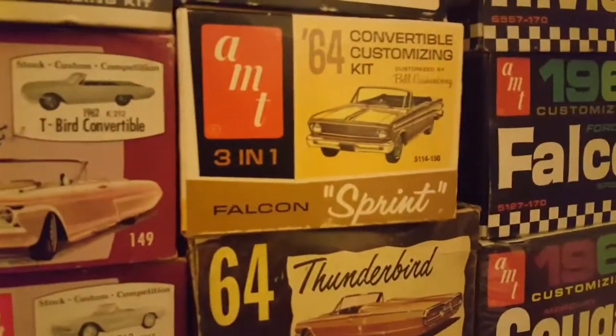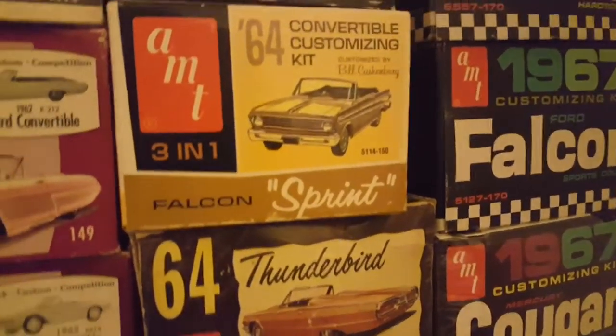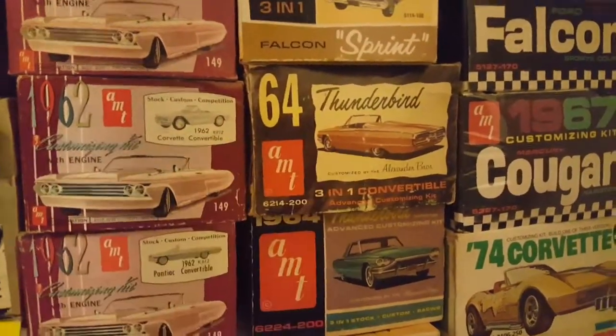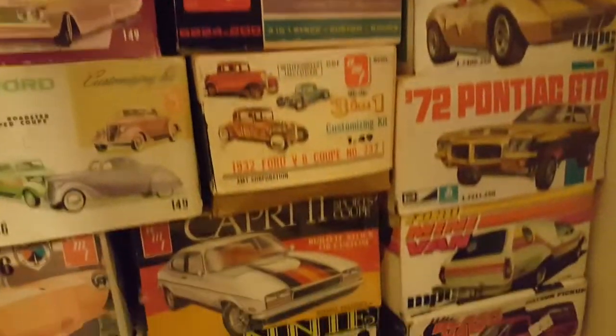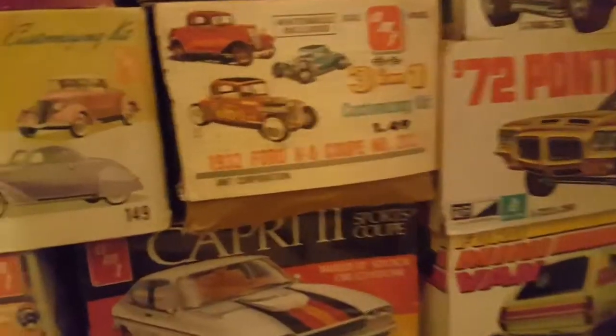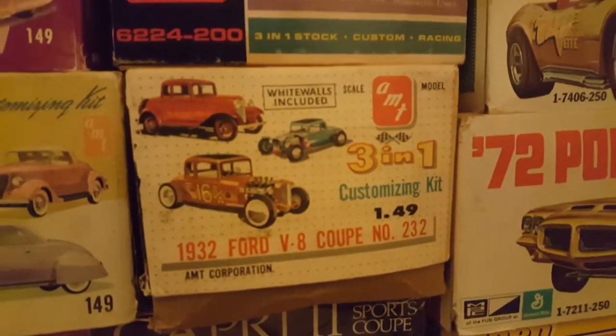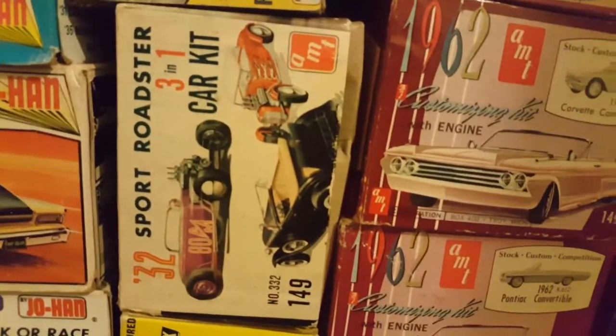64 Falcon convertible, that's a mint kit. As are these two Thunderbird kits, these are as new inside. This is the old original issue of the 32 Ford kit. There's that one and that one there. They're the late 50s issues of the AMT kits that we all know.